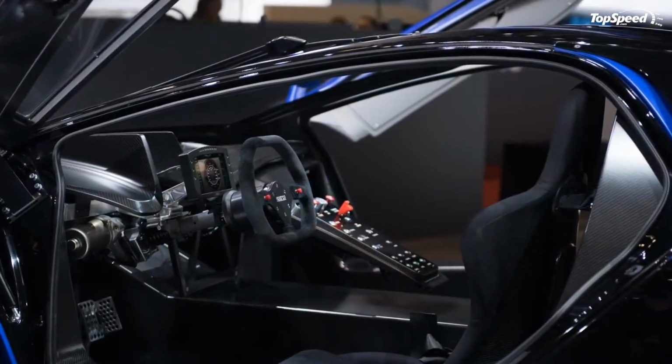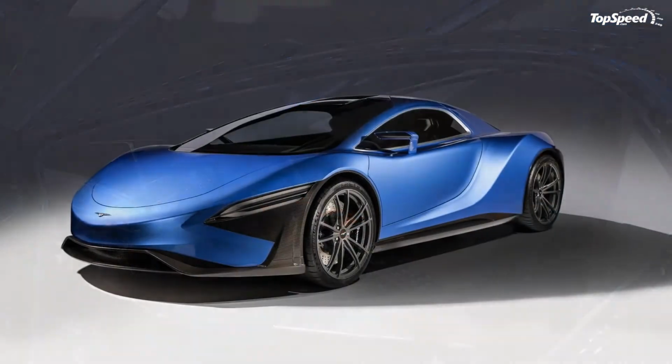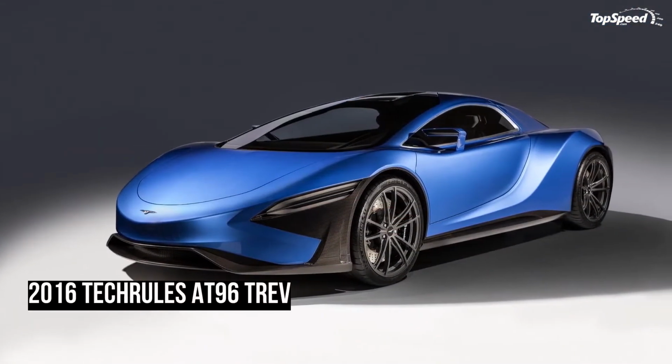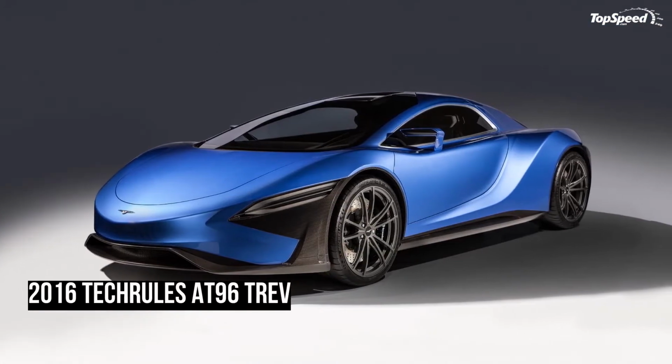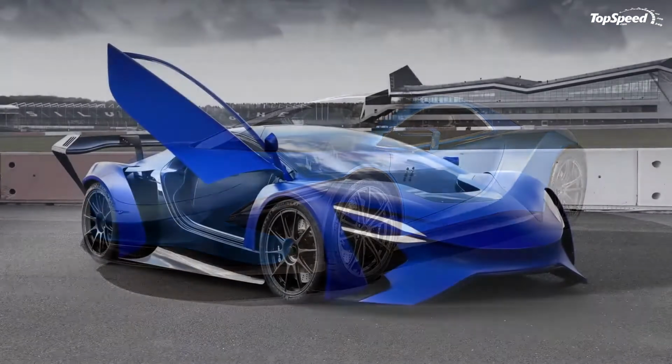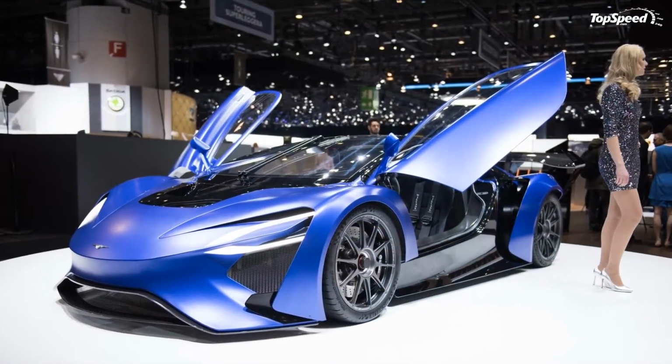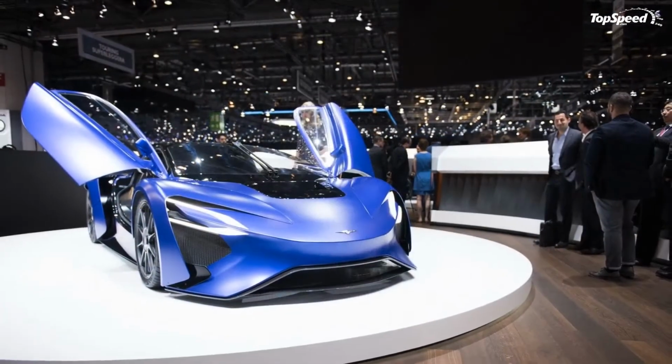Techrules claims the concept can hit the 62 mph sprint in 2.5 seconds with a top speed of 217 mph. According to Techrules, the combined output of all electric motors is 1,030 horsepower and an unbelievable 6,300 pound-feet of torque.